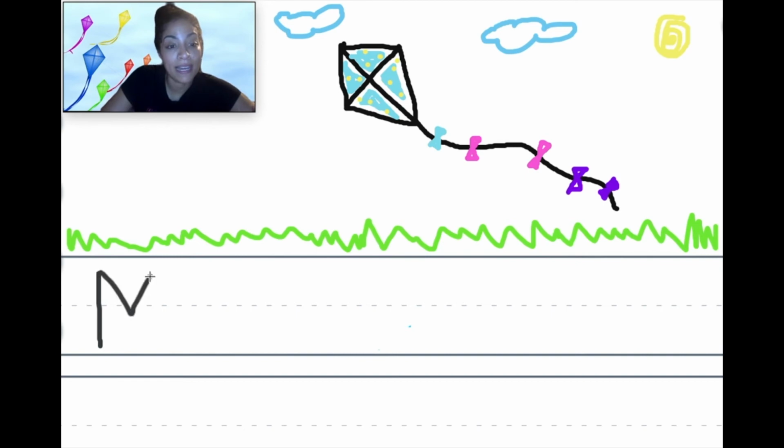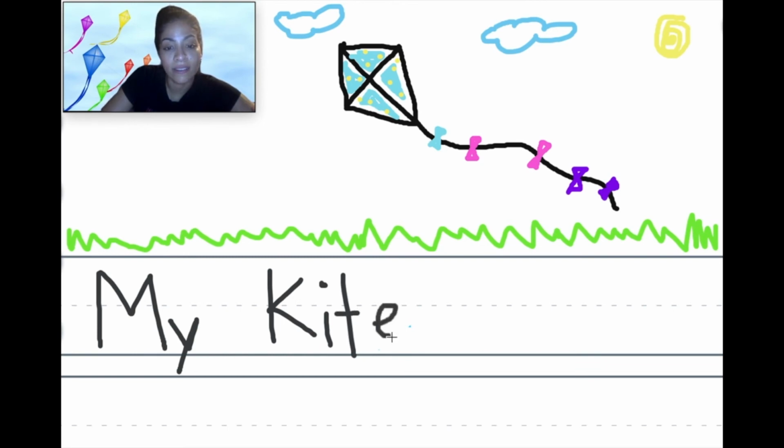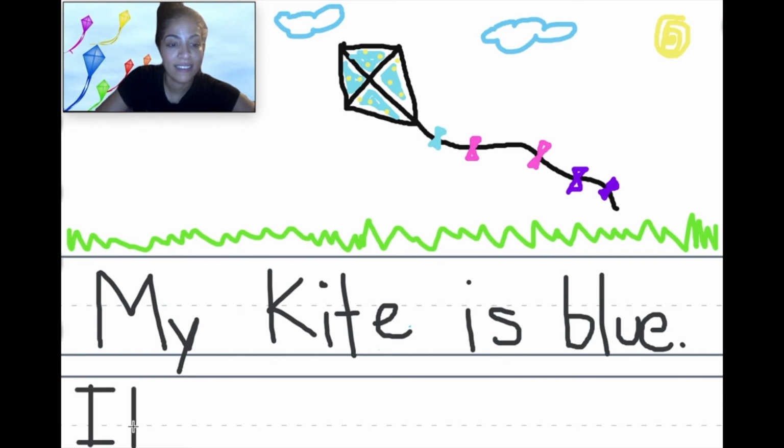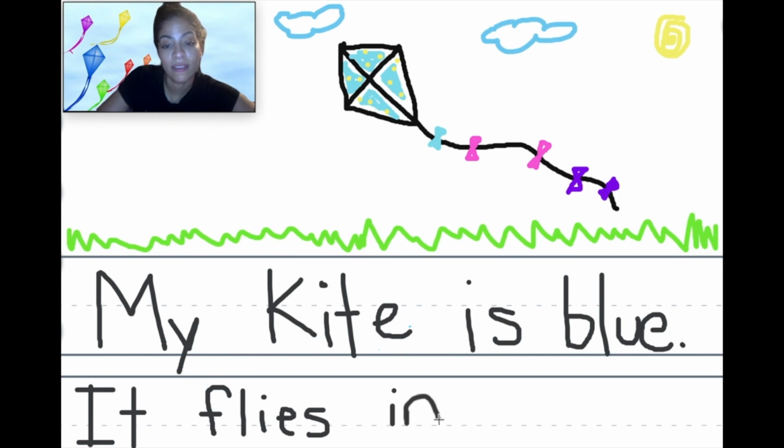And then you can write about your kite. So I'm going to write my kite. Look at that super E at the end, that long I sound. My kite is blue. Bull, bull, block. We learned that. Bull blends. Blue. It flies in the sky, maybe in the high frequency word sky.